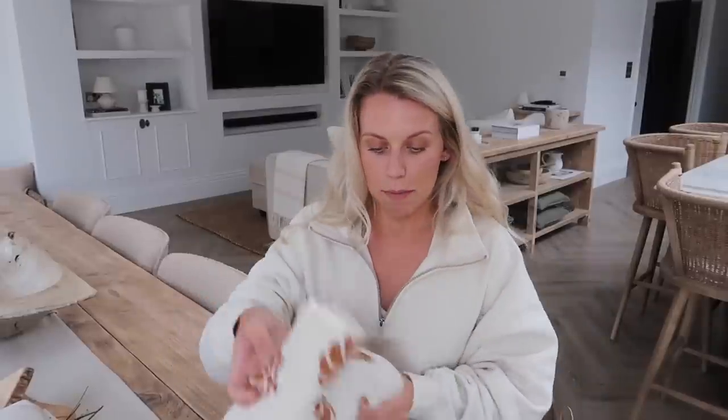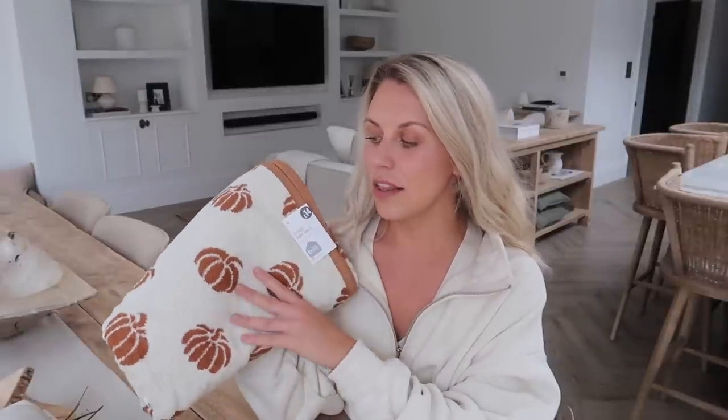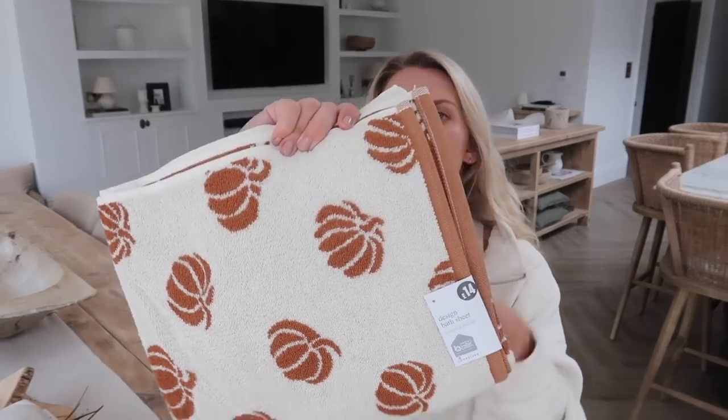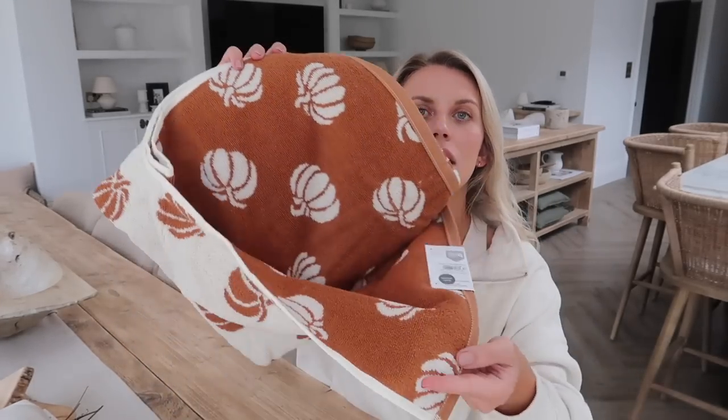And then I also picked up a towel for my main bathroom as a bath towel. I do already have a hand towel for the downstairs loo from last year, which you'll see in the autumn decorate with me when I eventually get round to actually decorating for autumn. But for now, it's still a little bit too early to actually decorate. But I did pick up this bath sheet at £14. I think this is the biggest one, but they had a couple of other sizes as well, slightly cheaper, and it's just plain cream with rust colored pumpkins and the reverse.